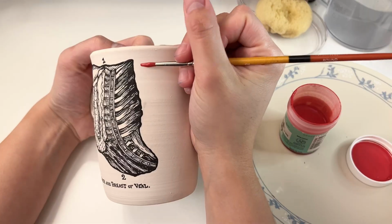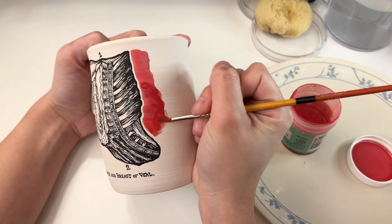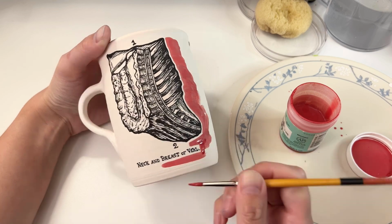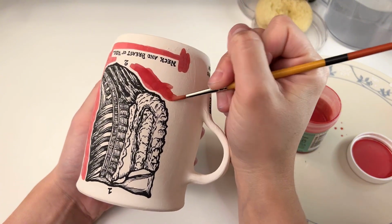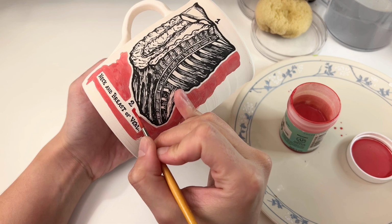I'm going around with a round pointy brush and leaving a little gap of bare white clay around the very edges of the illustration. Sometimes I will paint right up to the edge of the illustration rather than leaving that gap. It just depends on the piece, and I felt like the white space looked nice here. And I also like how it connects the drawing to the caption, so it looks like they could have all been cut out of one piece of paper together.